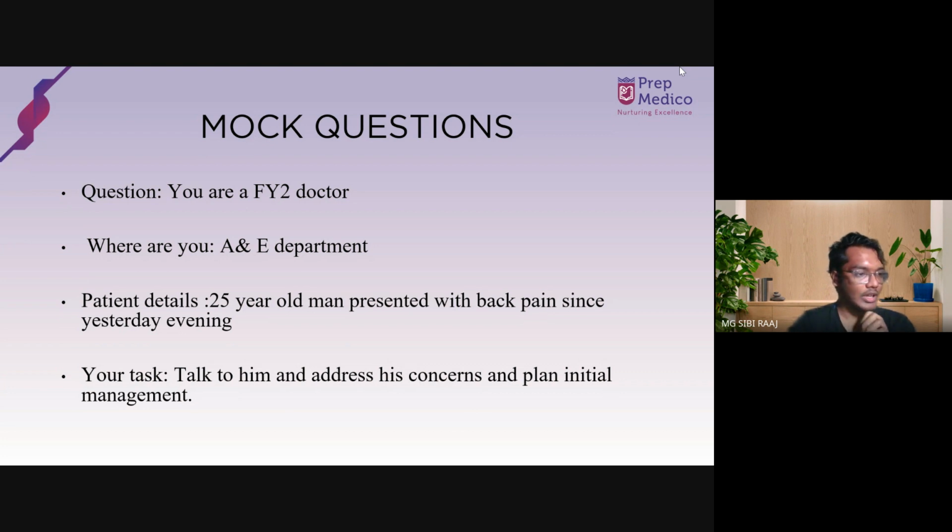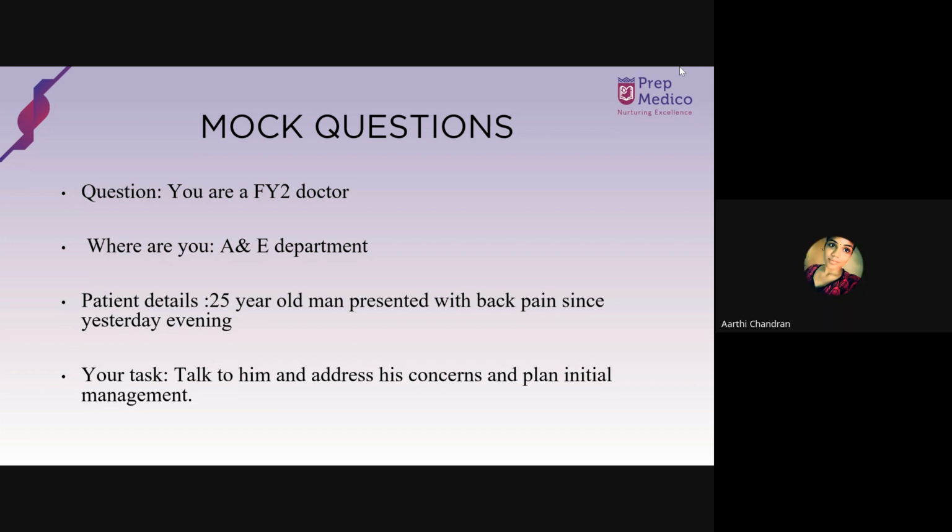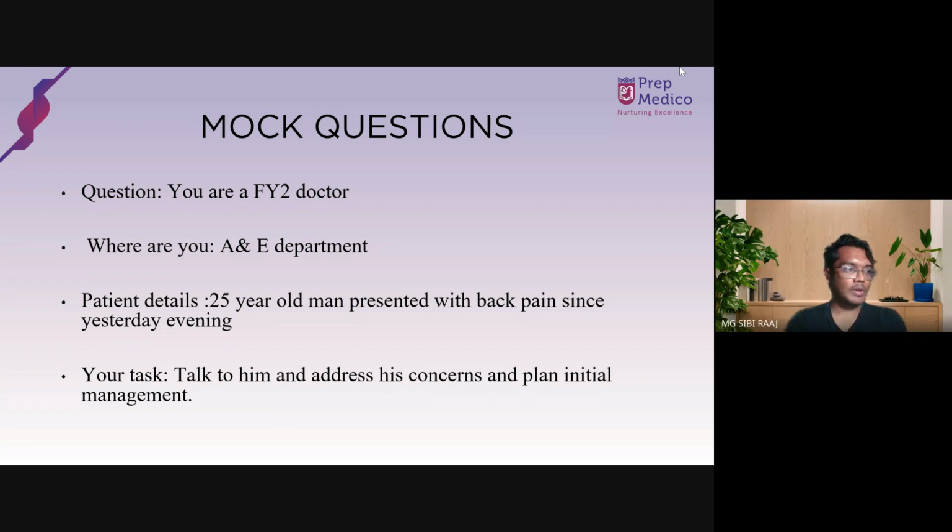Sprain, okay. Aarti has raised her hand. Yes, Aarti? It can be a disc prolapse because he's young and he's been playing football. Yeah, could be, but she asked about urinary symptoms and all, and there were none. So what else could it be? Sprain is pretty close. So anybody else has any idea?